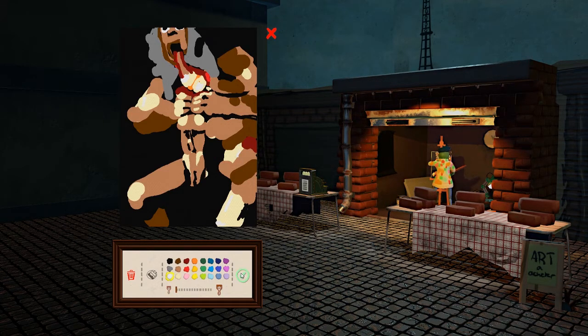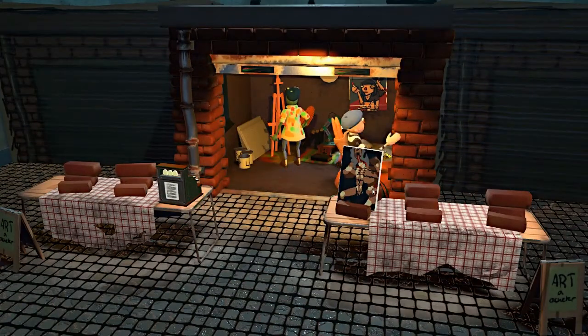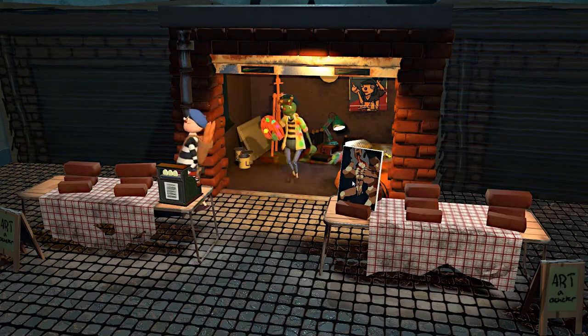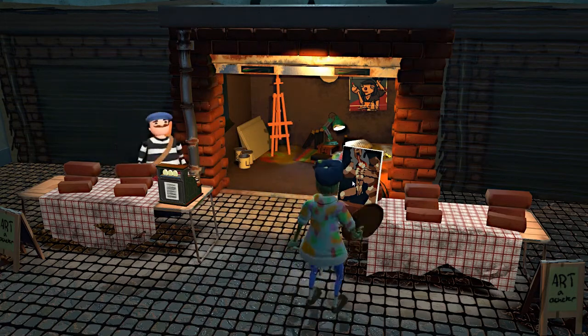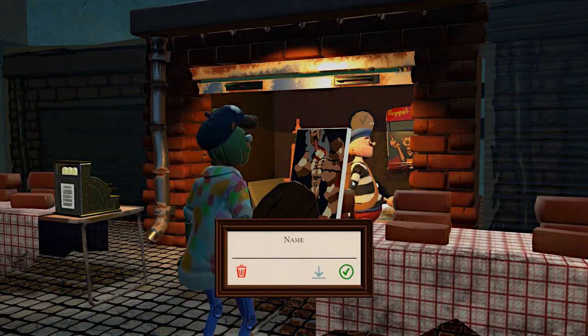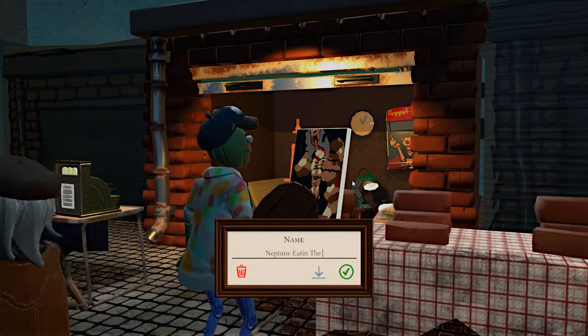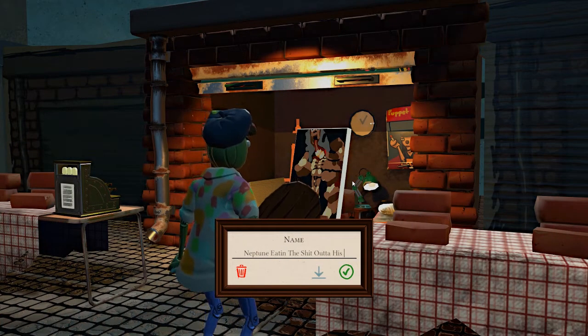But there you go. That's Neptune eating the shit out of his bitch. So we'll come over and title it that. Scream painting, but it's a shy guy. Oh yeah, we need to do the scream, don't we? Yeah, so this is Neptune eating the shit out of his bitch.